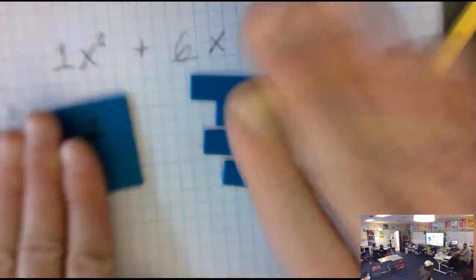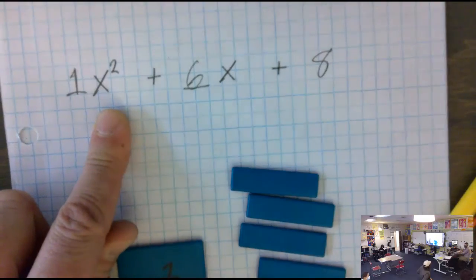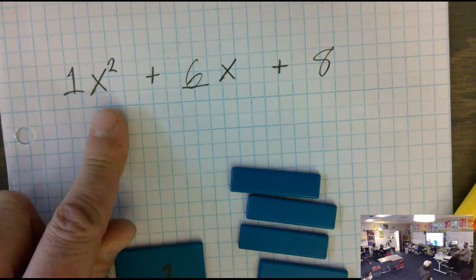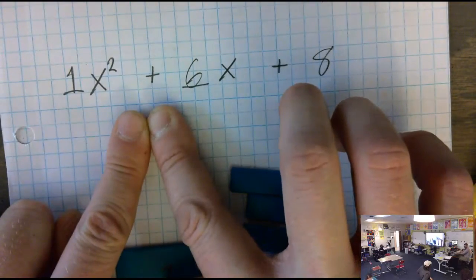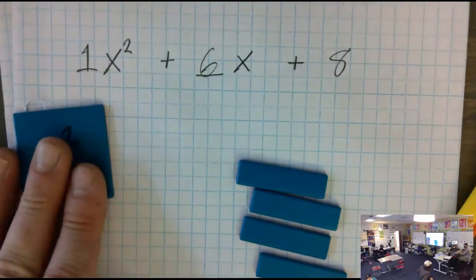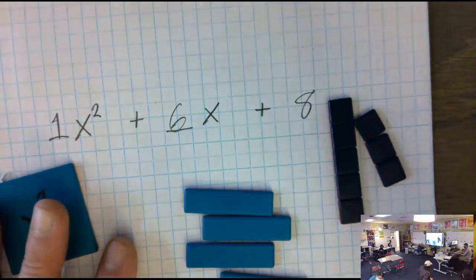It doesn't work. These don't get along. They're like people that say hi in the hallway, but they don't hang out on the weekends. They don't go together. So the x squareds have their own party, the x's have their own party, and the things that we can count have their own party.